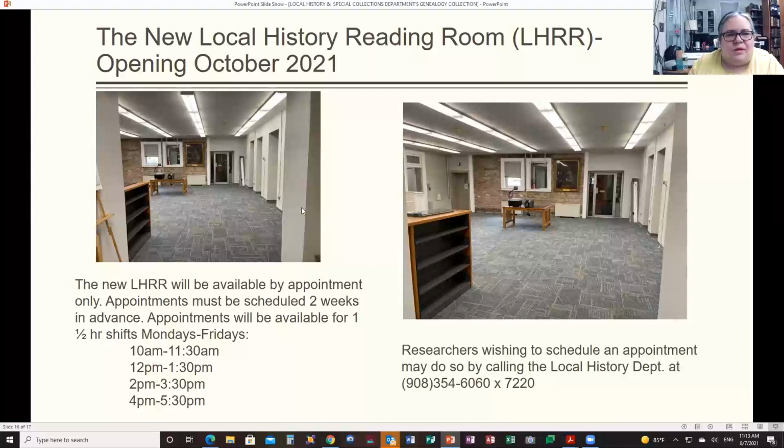So the new local history reading room is just off of the emergency exit to the local history archives, which is this door over here in the center of the image. You can see that's Lady Elizabeth hanging next to the door. We had a question if it's the lighting that makes her look so dark.